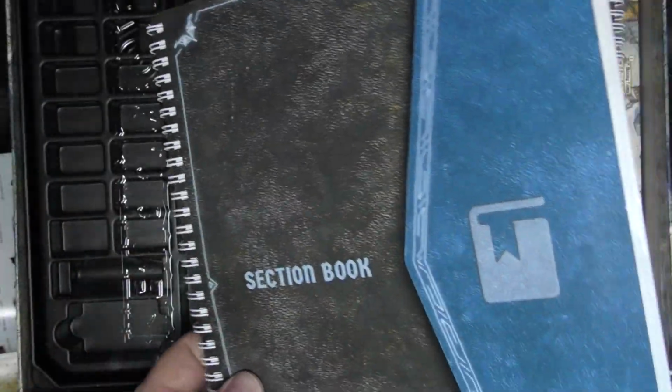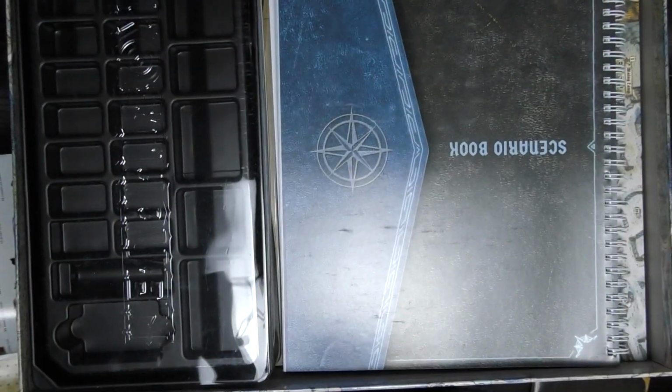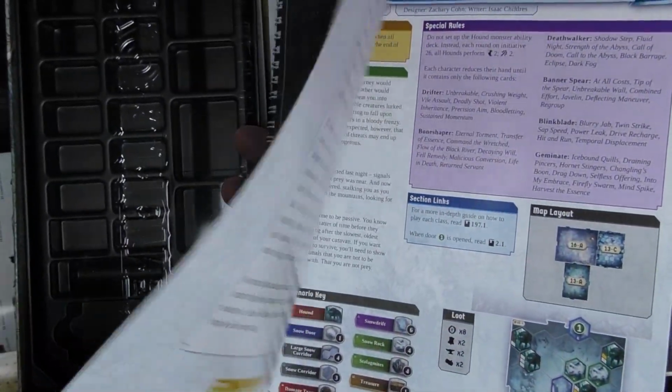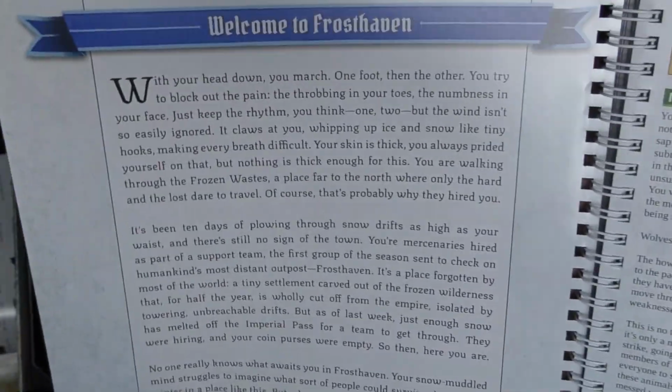So just a quick flip through. I don't want to spoil anything. Yeah, nice. So that's our section book for setting everything up. And then here's the scenario book. Spiral. So I could have gone a little bit heavier on this outside cover. I can see myself actually accidentally tearing that off.